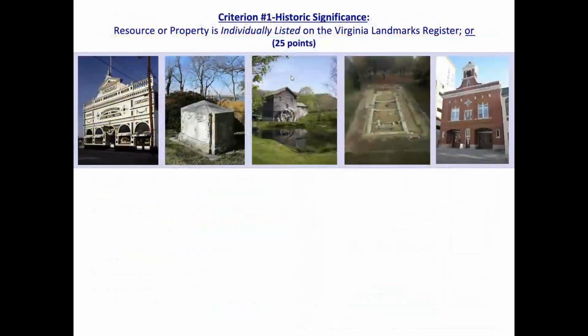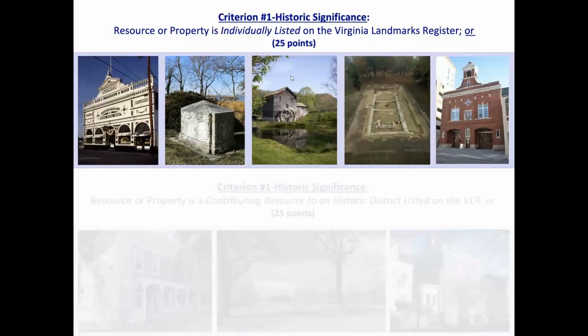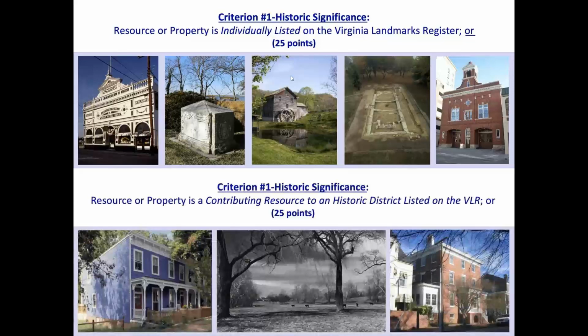Taking a deeper dive into Criterion 1, historic significance, we award 25 points if a historic resource or property is individually listed on the Virginia Landmarks Register, or if the historic resource or property is a contributing resource to a historic district listed on the Virginia Landmarks Register. And if you are unsure if your property is listed individually or a contributing resource, please feel free to reach out to me. I'm happy to look that up for you. Or you can also access our registers page on DHR's website.